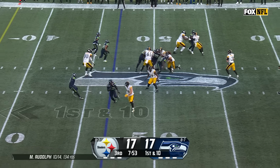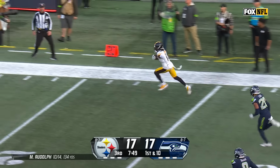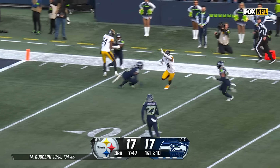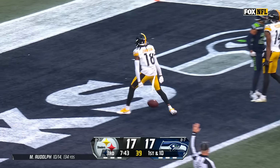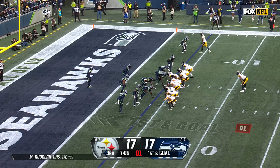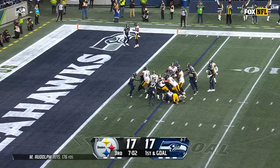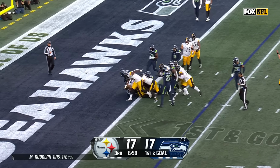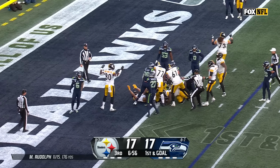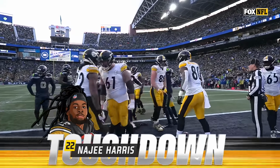On 1st down, Rudolph with time, throws wide open, down the sideline, inside the 10, and finally tackled at the 5 is Deontay Johnson. 3 tight ends set. 1st and goal. Here's Harris. Harris with the push. Goodness. Harris crosses the goal line. He's in for a Steelers touchdown, his 2nd today.